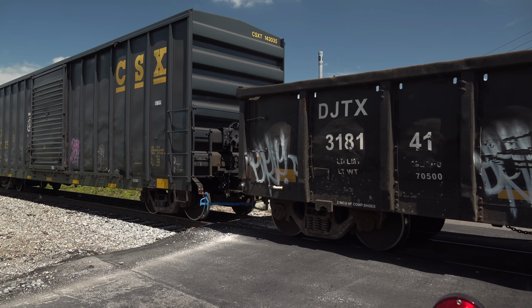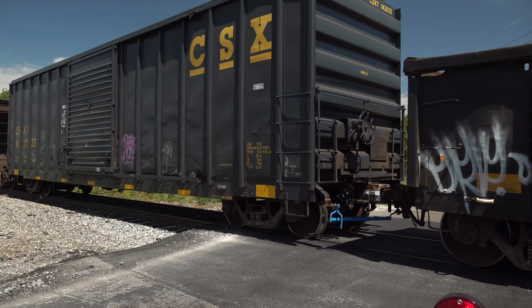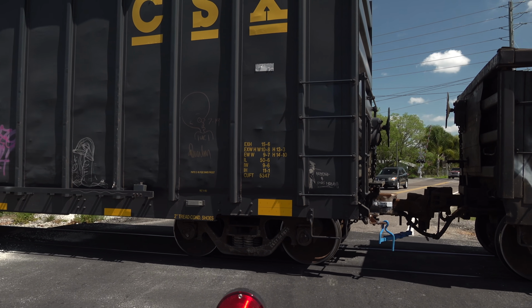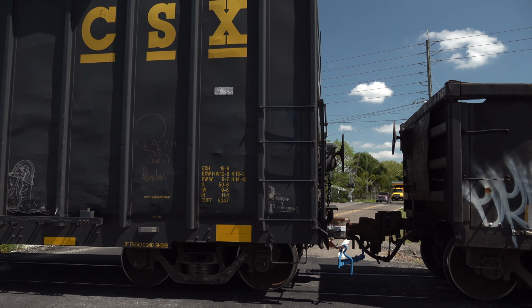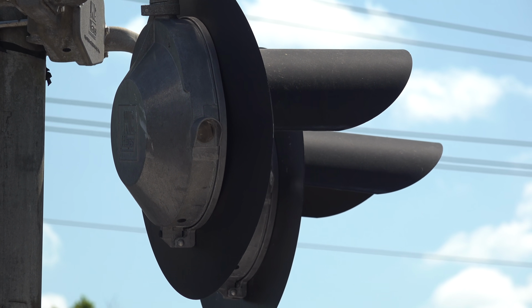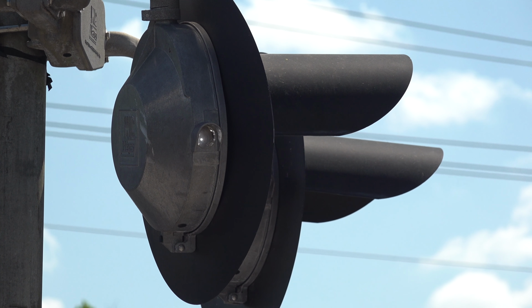At this point, he's stopping because the conductor way down on the bottom of this 9,600-foot train has to line a yard switch before they shove all the way in. Takes about a minute and a half. While 453 is stopped on the crossing, the signals stay activated. As long as he's on that island circuit in the roadway, the lights will flash and the gates will stay down.